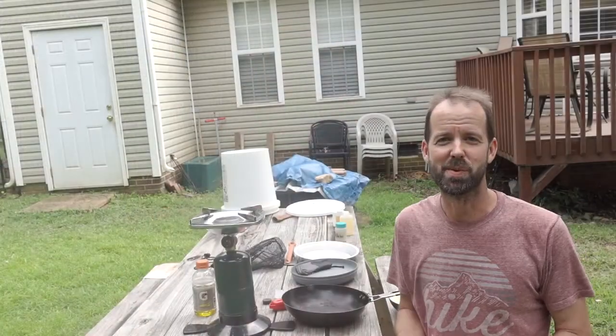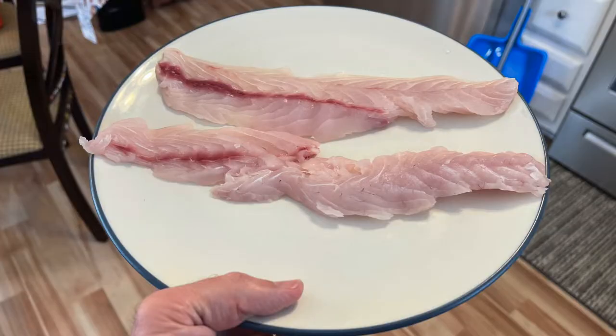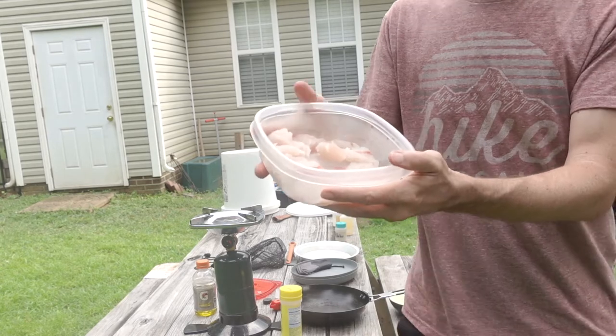All right, what's up everybody? It's the next day. It's been a wet one today, but I was able to come out and clean the fish. Got a couple of pretty decent fillets off of the fish, and I ended up just taking those fillets and cutting them up into little nuggets.